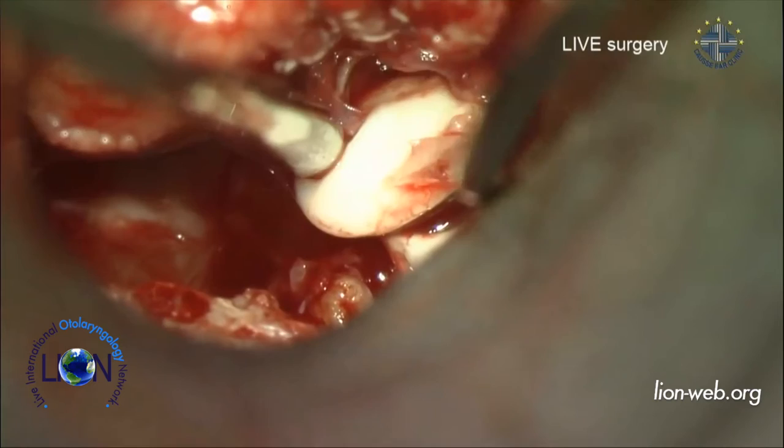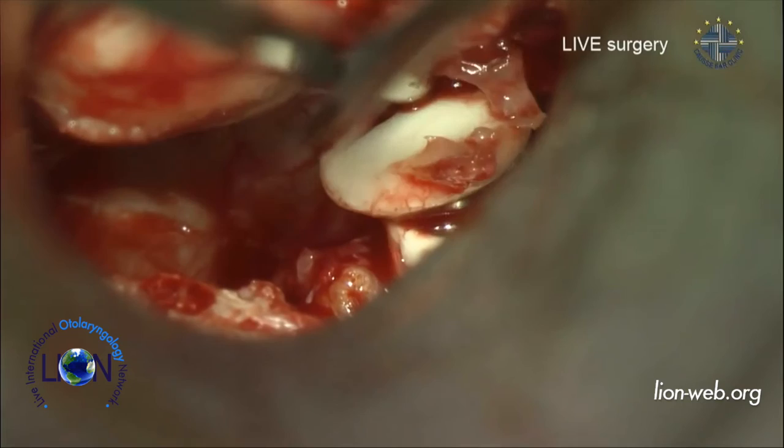This, of course, is the difficult part of this case. As soon as I will have removed the PORP, everything will be better.